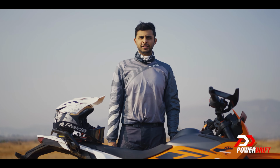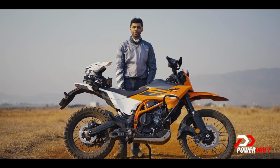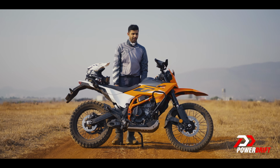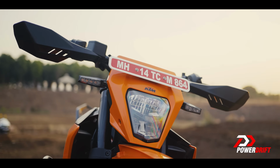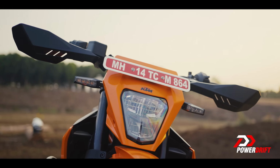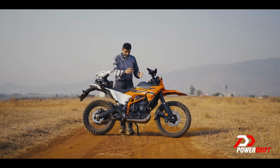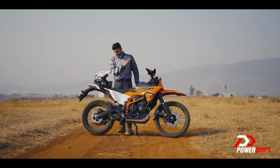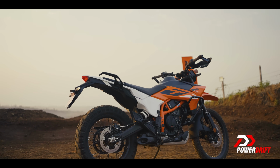There are obvious differences between this and the 390 Adventure, and it has to be different because that's an adventure motorcycle and this is an Enduro. So right from the look, from the front, the way the headlamp is designed, very minimalist, to the display, which is again very small, to the switch gear, to the tank, which is now 9 liters, to this single piece seat. Quite a few significant differences between the Adventure and the Enduro.